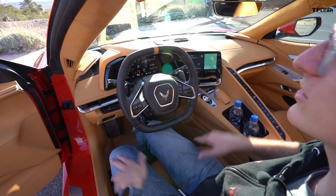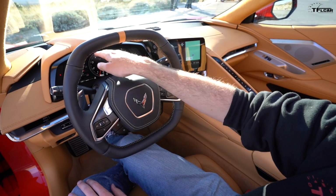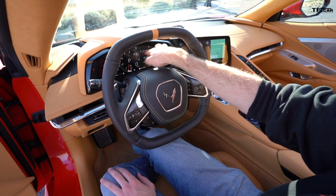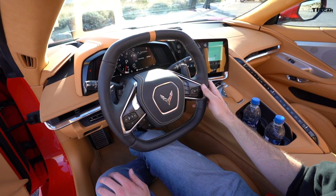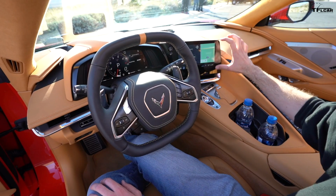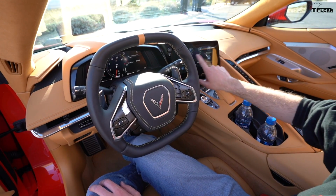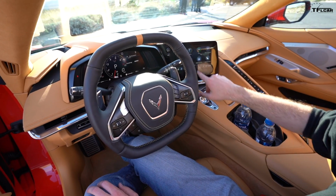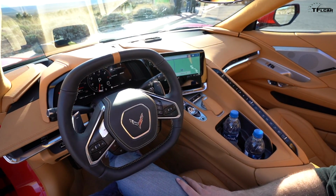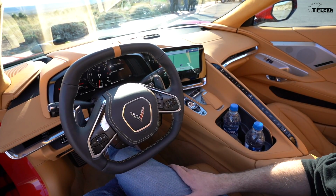So you'll notice here in the Corvette, we actually have 2 screens that are pointed directly at the driver. You've got one in the cluster here, which is 12 inches. It's completely configurable with performance and audio and trip information. And then you have the 8-inch screen here in the center. This is your pretty standard GM or Chevrolet 8-inch screen with Apple CarPlay and navigation on this trim. But it works pretty well. It's just looking a little bit small now compared to some of the new luxury models coming out.